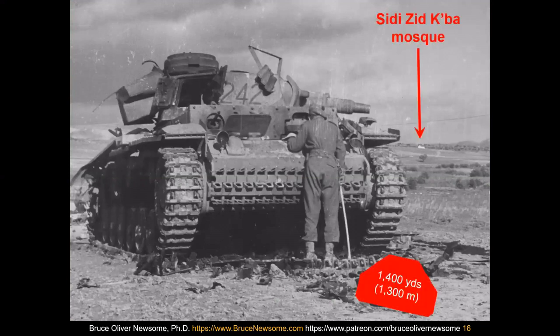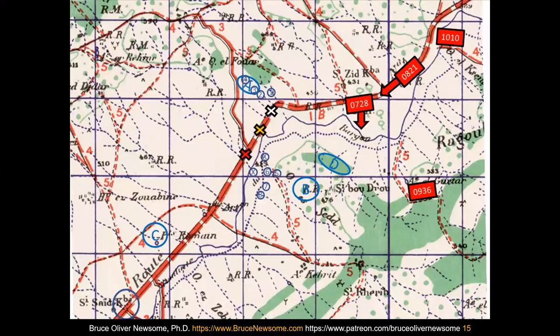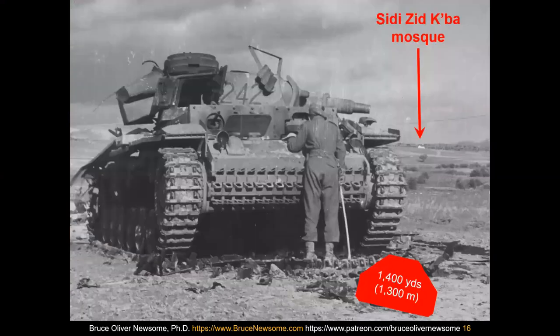Now the mosque is visible in this photograph 1,400 yards away, or 1,300 meters. If we go back to the map, the mosque is actually the main reference point for everybody. It's very visible, and it is effectively what is marked or named on the French map here as Sidi Zid Kabar, not to be confused with Sidi Said Kabar, which is where the British battalion headquarters is located. So there is the mosque, 1,400 yards away.